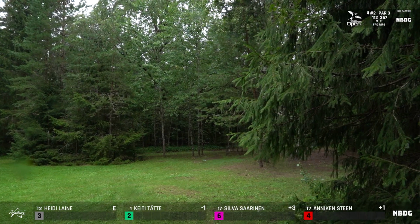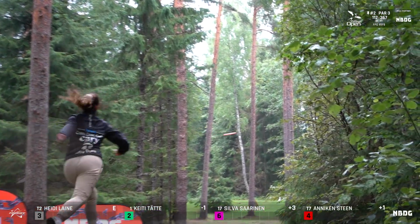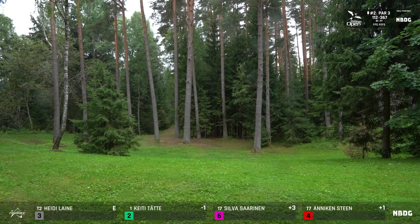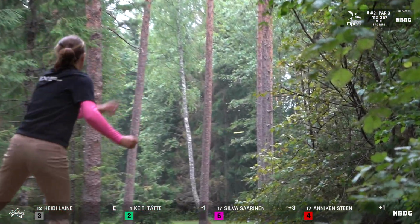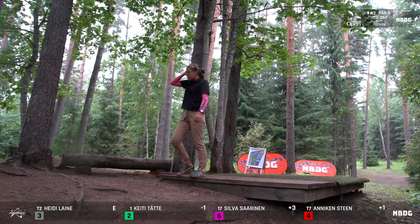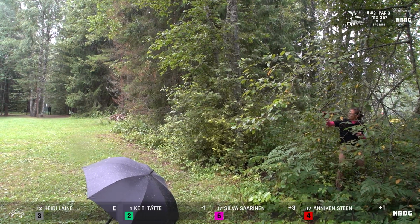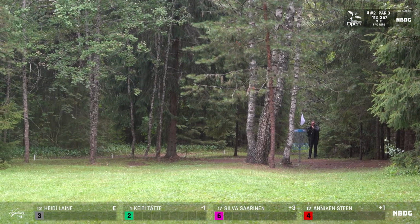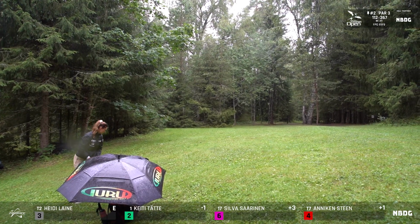Wow, and that is a great shot from Heidi. I believe she's going to be circle's edge, if not a pace or two inside of it. Kõrvemaa is certainly one of the premier venues in Estonia. For most people living in Tallinn, it's just at that distance where people will make a day trip out of it to come out here and play this course. There's actually 2 courses on the property, and both are just really well maintained and a lot of fun to play.